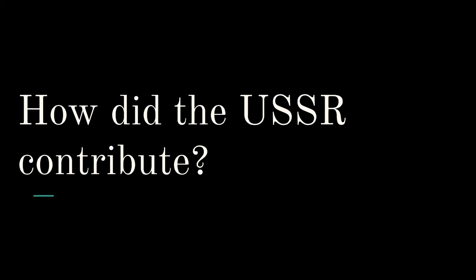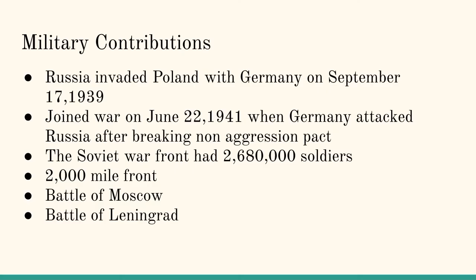How did the USSR contribute? Russia was first involved in the war when they invaded Poland with Germany on September 17, 1939.